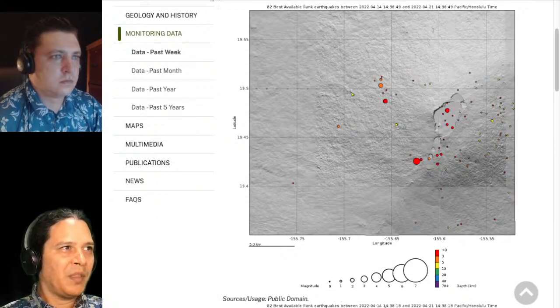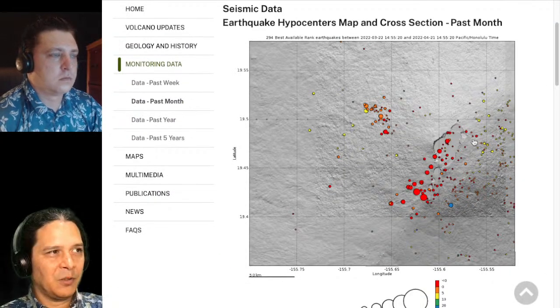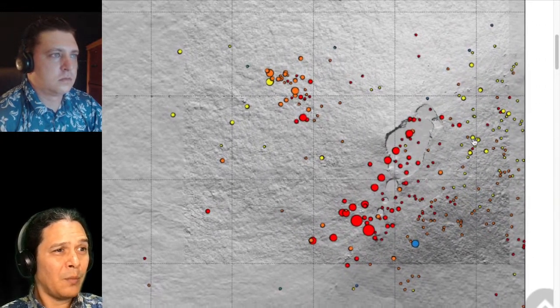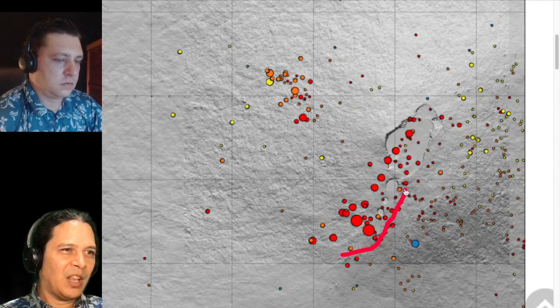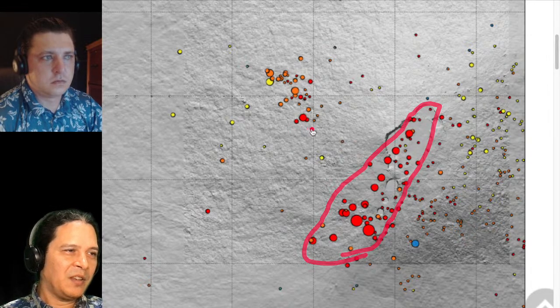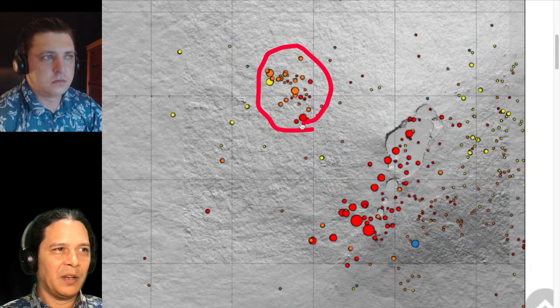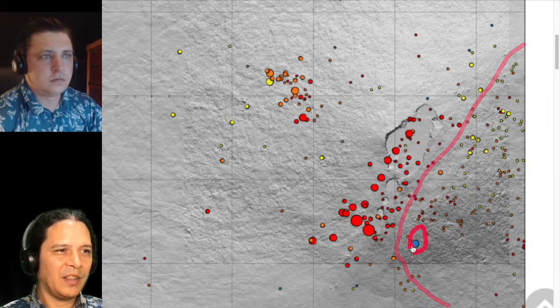Really, we got to go to the month plot on Maunaloa to get enough data to really see the patterns a little more easily. And now it starts looking more interesting, right? You can see the lineation of these shallow earthquakes starting to occur under the caldera and upper southwest rift. Continue to see this northwest of the caldera cluster, and you continue to see these upper southeast flank clusters. One deep one, the blue one right there.